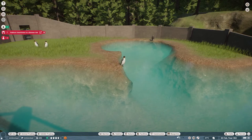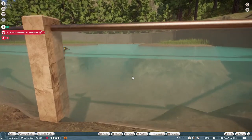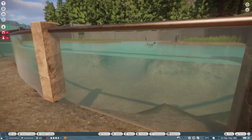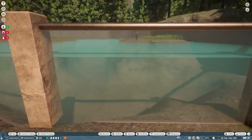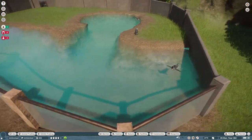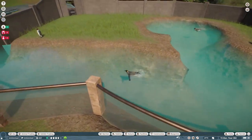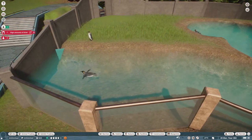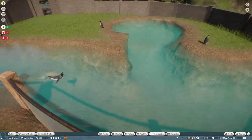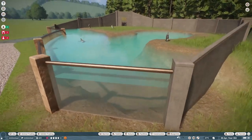Here they come. Like, surely that has to be deep enough, right? Guys, none of them are going under yet. Because, yeah, now the requirement's only 2 meters. Think I'm going to have to go a little deeper here?